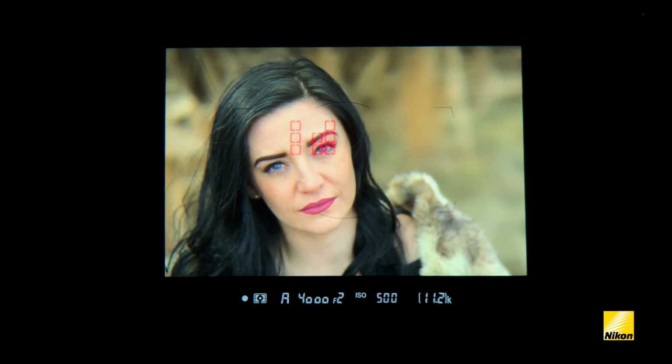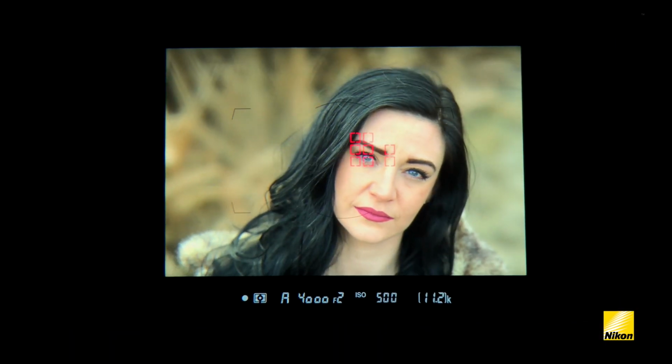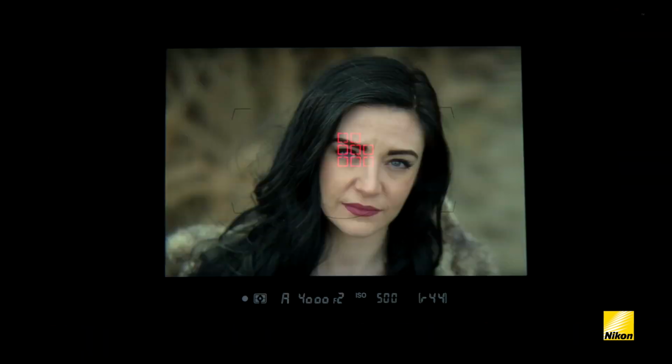With an even more advanced scene recognition system, when you use either auto area AF or 3D tracking, the D6 is able to achieve focus using the upper body, face, or for the first time in a Nikon DSLR, even eye priority. This is done all through the viewfinder and is the most advanced detection capability ever from a Nikon DSLR.